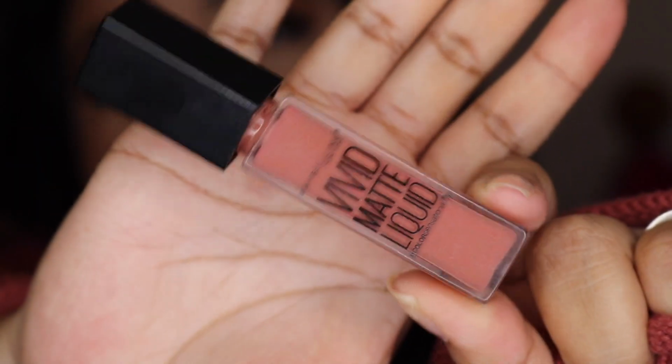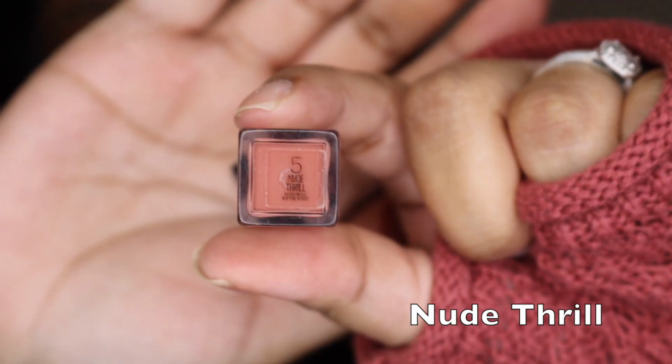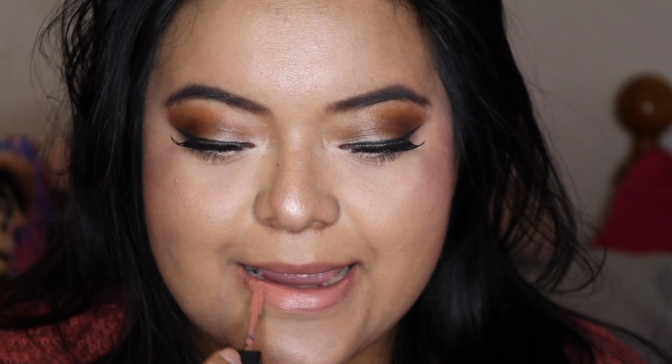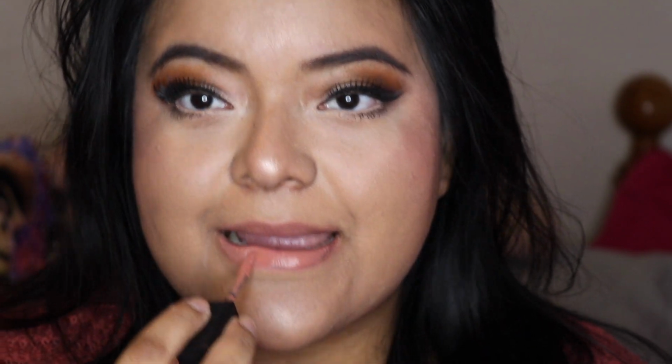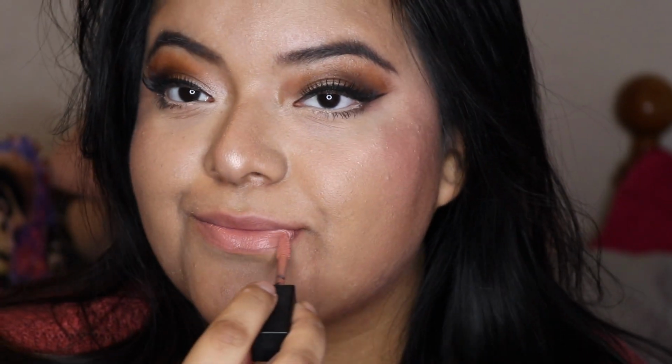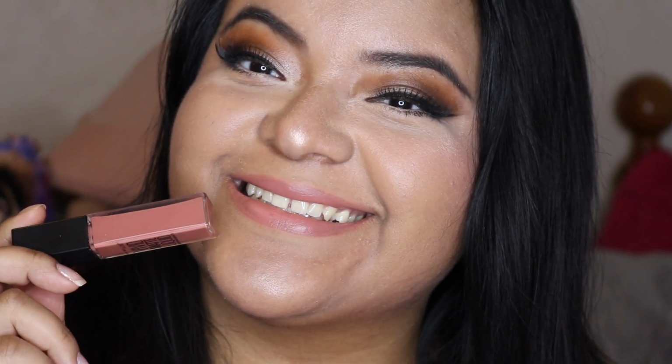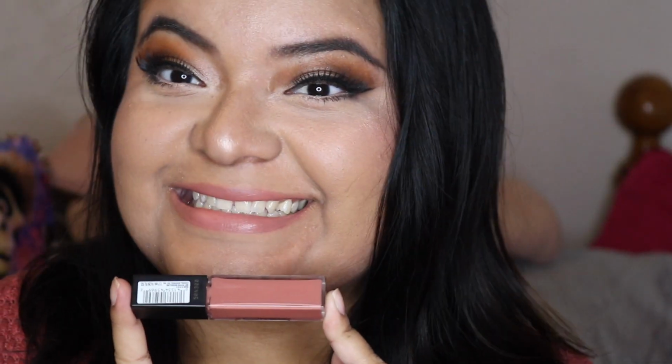Next up is this true nude in the color Nude Thrill, obviously, by Maybelline. And this is one of my all-time faves. I hope they don't discontinue it, but it's very buttery smooth. It's not a lip stain, but it's not a lipstick. It's kind of like a liquid lipstick, I guess. Yeah. Did that help at all? I don't know. But as you can see, the shade is very beautiful. It does kind of have a pink nude undertone, but I love it.